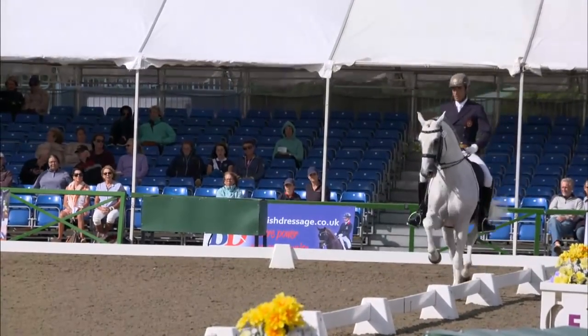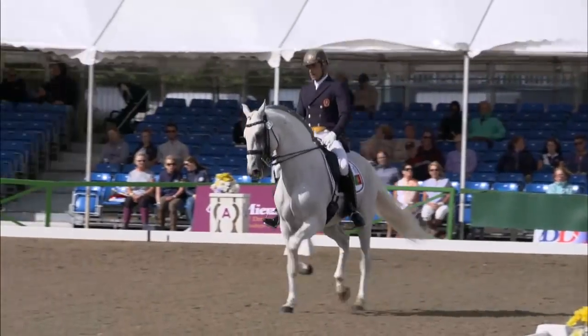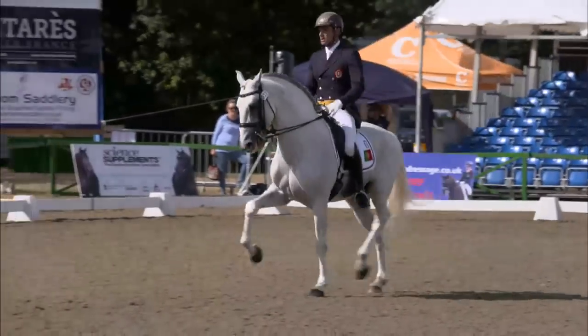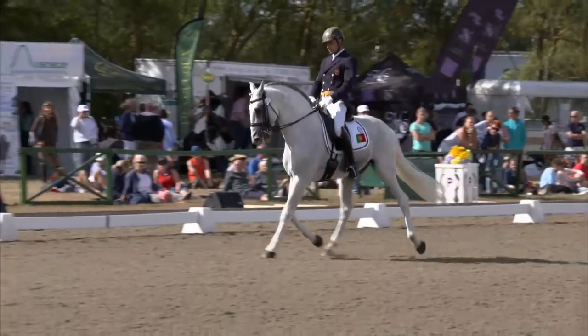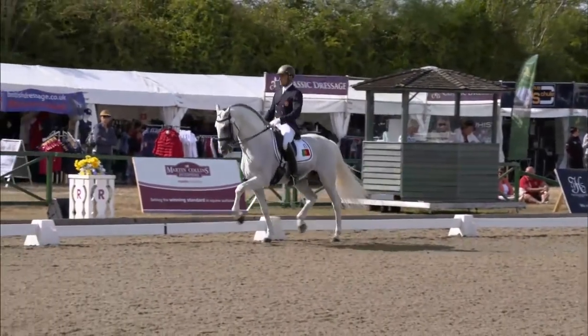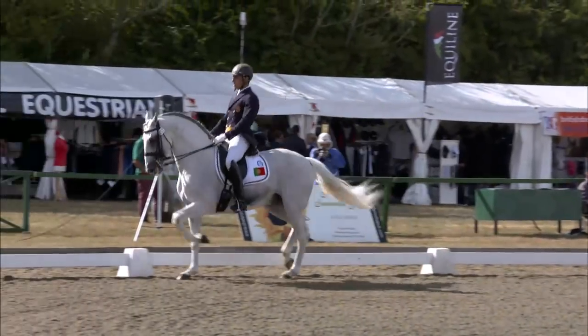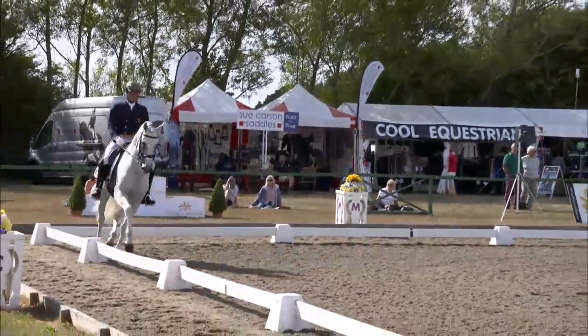Let's see how this right half pass compares to the left. He set it up nicely, and it's sitting on the rein reasonably well. So this one, for me, actually has a bit more relaxation and swing to it. The last one, I felt he had to really drive across. That looks amazing. So he's just swinging, it's starting to swing a little bit more through his trot at times.